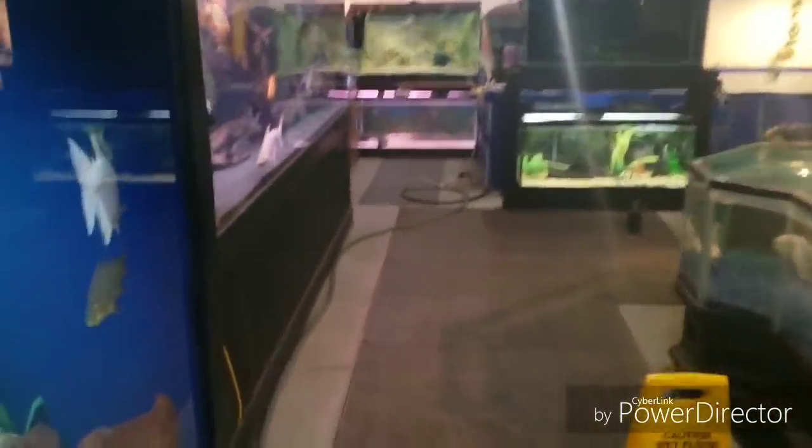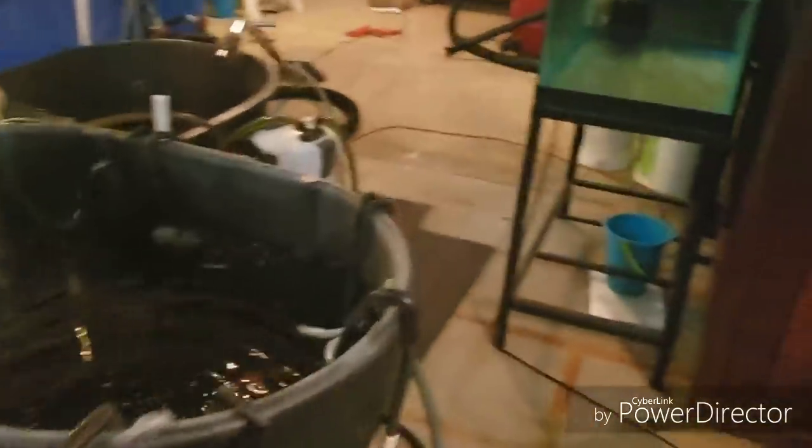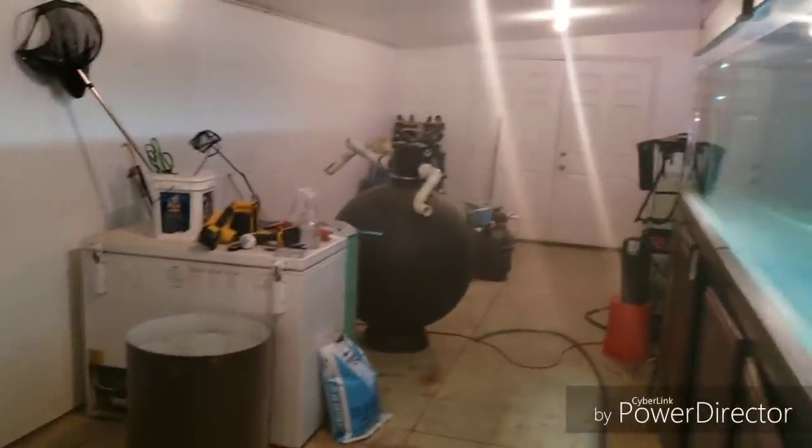All right, guys, a little quick peek into what we've been doing inside the fish room. Other than pond work, yes, we still do work. Oh my God, tubs everywhere. What are we doing? All right, so we've got this whole wall that needs tanks put up.